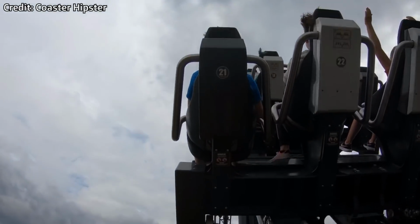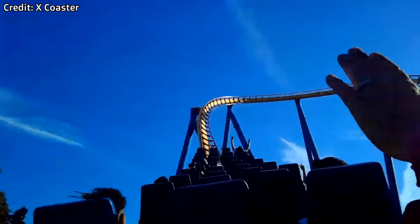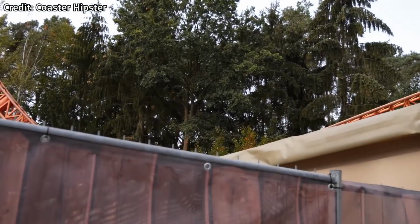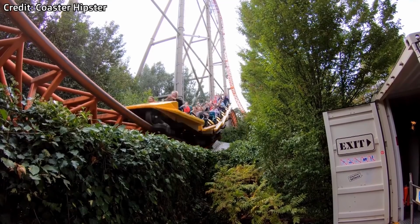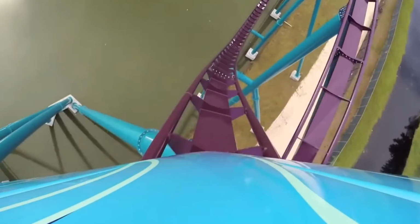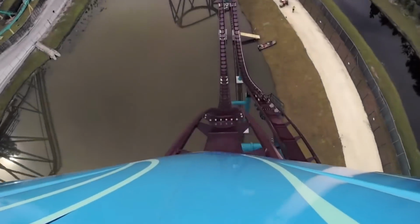But the thing is, most Intamin mega coasters are still too similar to hypercoasters to be an actual contender. Because even though Intamin mega coasters for the most part have better layouts, or at least better executed layouts than B&M Hypers, they still get passed up because of all the pros about B&M Hypers. Pros like reliability, like opening on time, like safety. We'll get back to that. Parks really care about that.